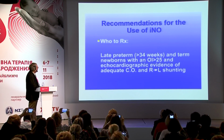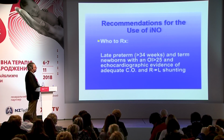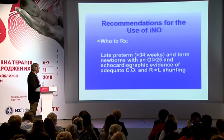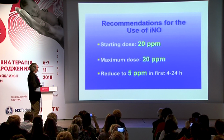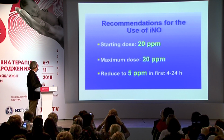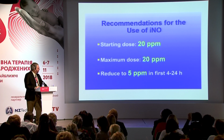So what are the recommendations for nitric oxide? In the United States, the labeling is for late preterm, defined as greater than 34 weeks gestation, and term newborns who have an oxygenation index of greater than 25 and echocardiographic evidence of adequate cardiac output and right-to-left shunting. The recommended starting dose is also the maximum dose, and that's 20 parts per million. And we try to reduce this to 5 parts per million in the first 4 to 24 hours.